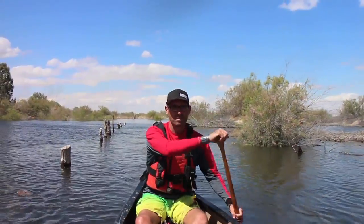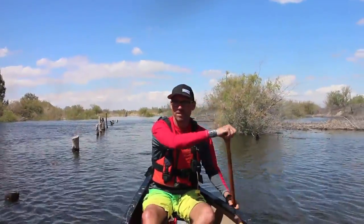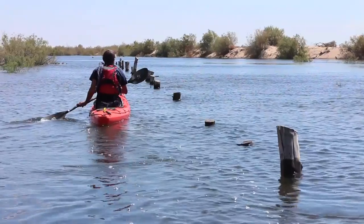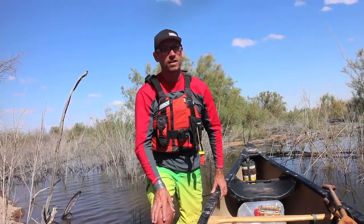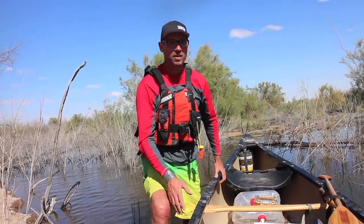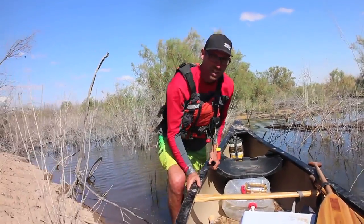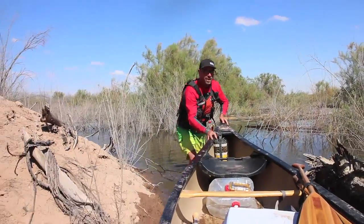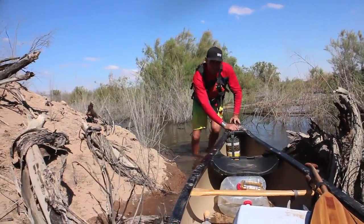The water was advancing more slowly than anyone had predicted, and nobody knows how much of it is still sinking into the sand. It's not looking real good right now. If you look up ahead, it's a little bit brambly vegetation. Just gonna push the boat through and see if we can make it.